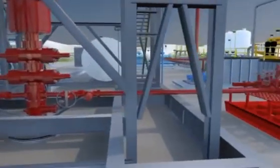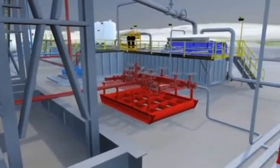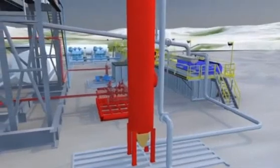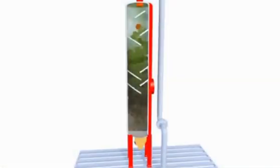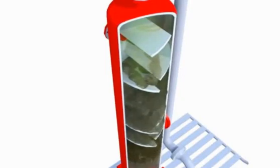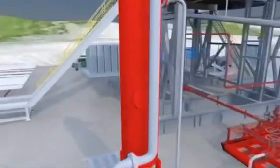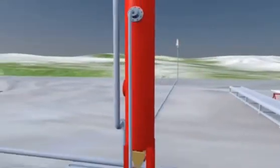An important part of the well control system is the mud-gas separator. During well control operations, the gasified mud will be directed from the well, through the choke manifold and into the mud gas separator. This is a large vessel which allows mud to be returned to the mud pits and gas to be vented to the atmosphere.